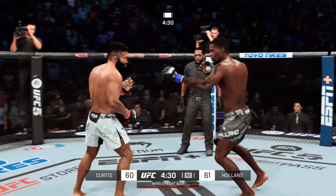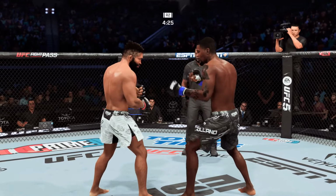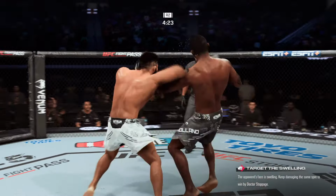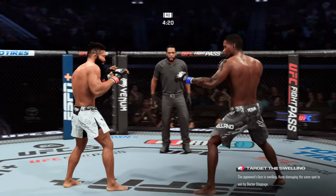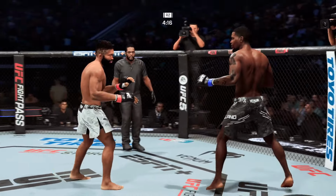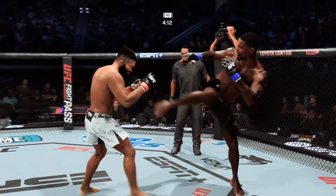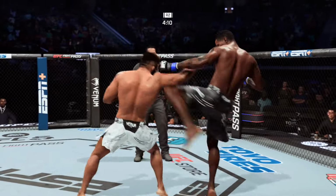Just out of range with the straight left hand. Well, the more things change, the more they stay the same. He continues to land a high volume of strikes on his opponent at will. Well, I mean, John, the guy can fight everywhere. He can fight on the ground, he can fight in the stand-up, but he's also able to do it because his cardio is so good.